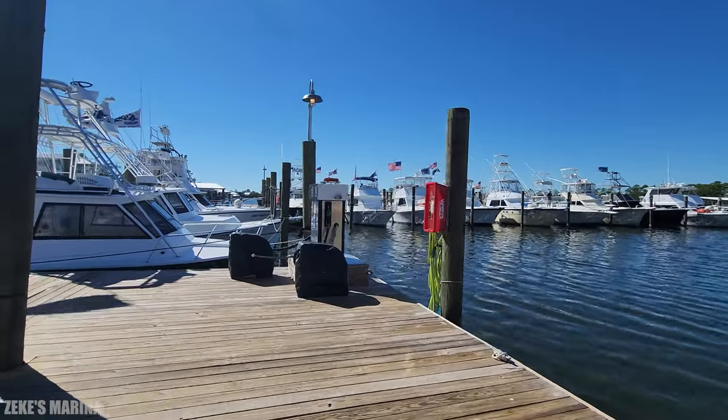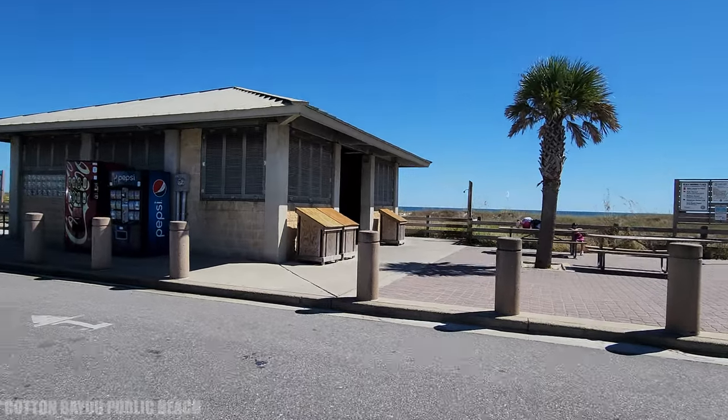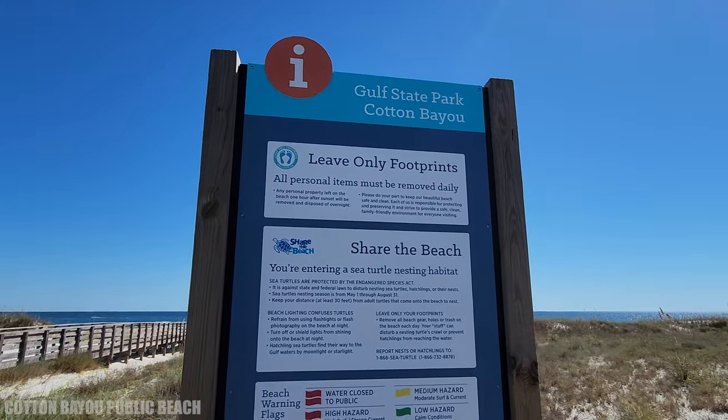Next up, down the road towards Gulf Shores is Cotton Bayou Public Beach Access, and there are public restrooms here, and there's a walk over to the beautiful beach. It's a nice quiet place to have your beach day with plenty of parking.